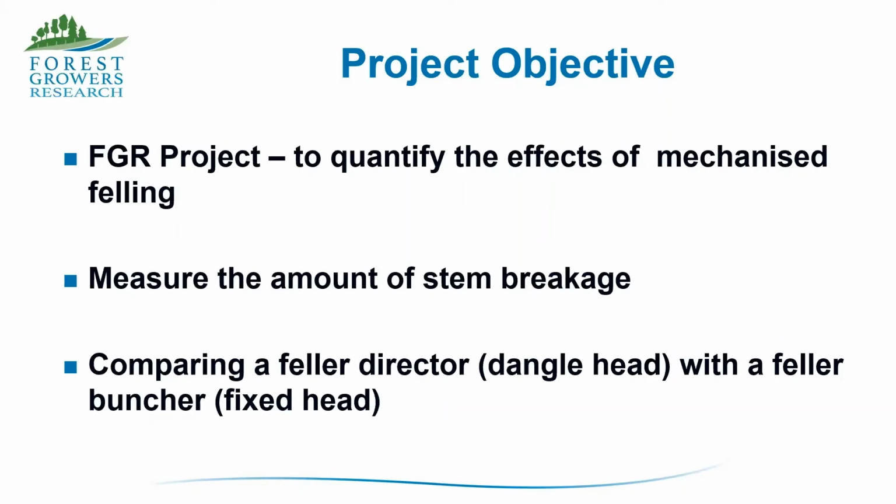Forest Growers Research produced a work plan to quantify the effects of different felling heads on the amount of stem breakage. The objective of the project was to compare the breakage from a feller director, commonly known as a dangle head, with that of a feller buncher, better known as a fixed wrist or fixed head.